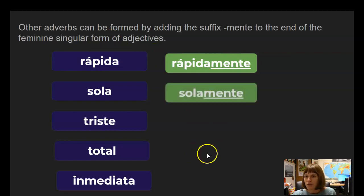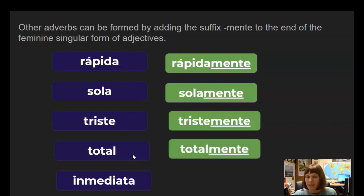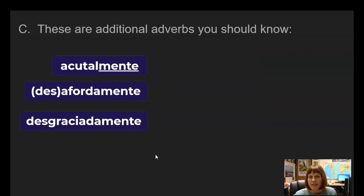Sola, solamente. Triste, tristemente, right? So it's attached right on to the end of the singular form of adjectives. Totalmente. Inmediata, inmediatamente. Immediately, totally, sadly, algunas más. These are additional adverbs that you should know.